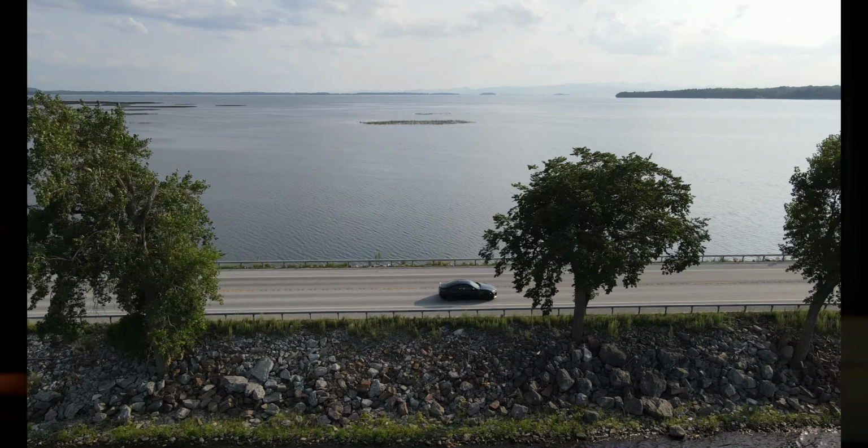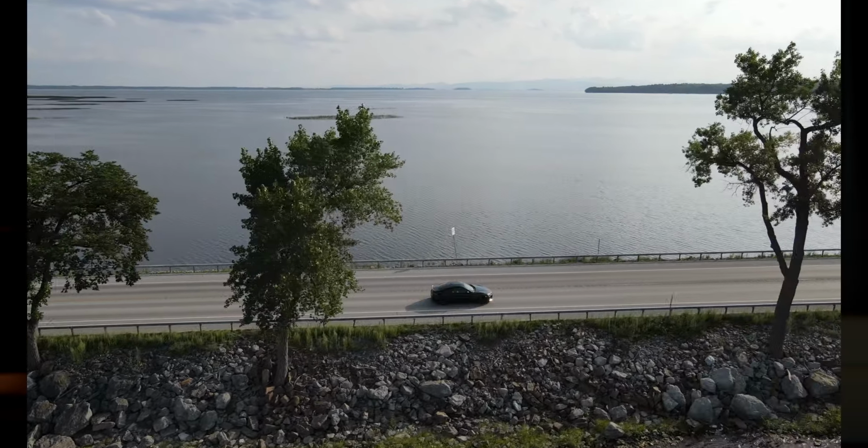Once we got our shot, we had to pull over to the side of the road, get the drone, and then drive for another mile to turn around and come back in the other direction. So it was slow going, but I got all the shots that I wanted from the drone.